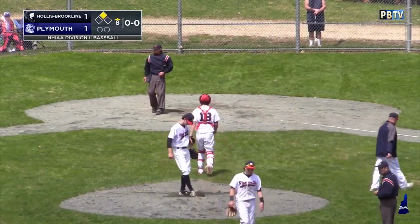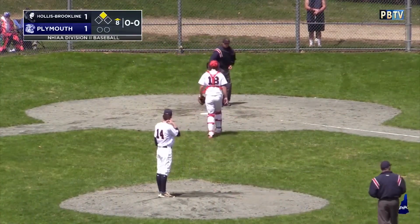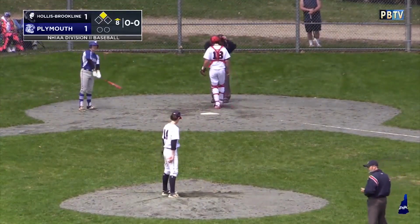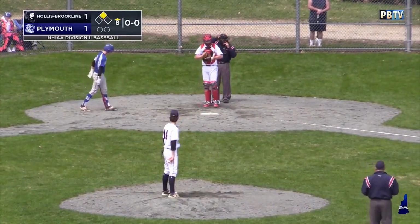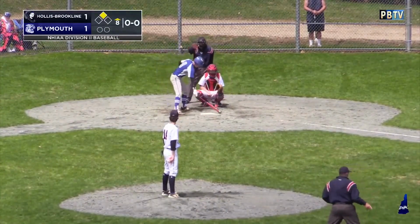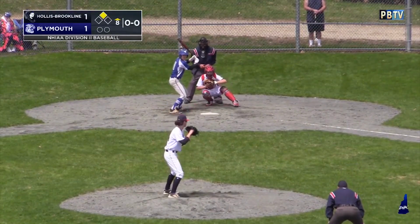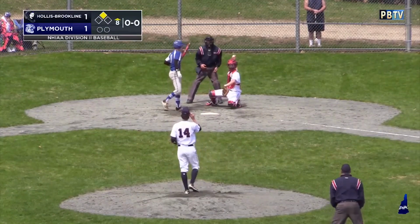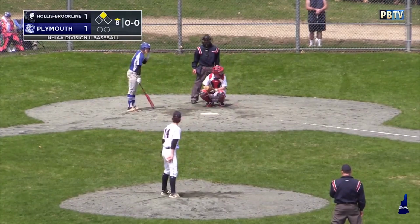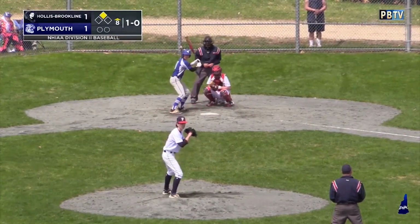Nope. Looks to be Baxter staying in the game. Yep, Baxter staying in the game, which is good to see. Kid's been throwing well today. See how he reacts to that leadoff double, and see if we can get the Bobcats right back where they've been playing all game. First pitch is high and outside for a ball. I think number 9, Messina, is up.